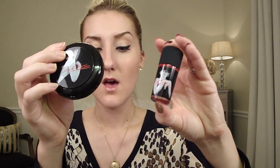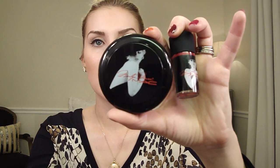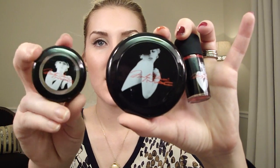A couple of them I've had good luck with, but these reds are so beautiful. First, it's hard to show you the actual colors because the packaging is very darkened, but I'll talk about them in a moment. But the packaging is beautiful. I'll show you everything, but they're just these photos of Marilyn that are really classic, really kind of casual. And they're photos that you've really never seen before.